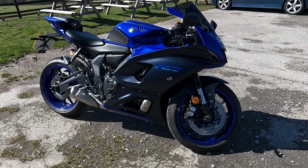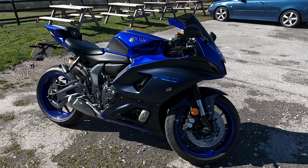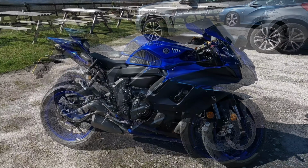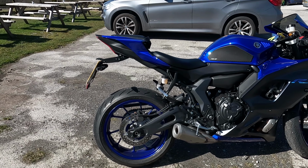So this is what I'm going to be riding today. This is the new Yamaha R7. So it's kind of, I guess, the replacement for the R6, but it doesn't have a 4-cylinder engine. It doesn't rev like the R6. It's based around the MT-07 platform, and it's the same power plant that's also used in the Tenere 700.